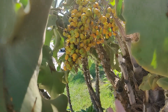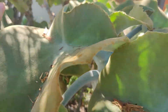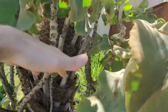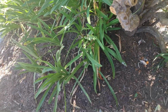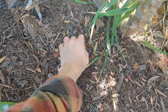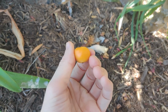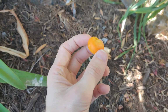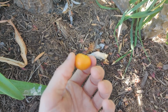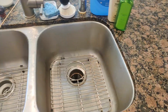I have been harvesting from another cluster that's mostly all picked now, but it's been dropping them and they've been rolling down into the street, and I've been trying to recover them all. So here's one more that's fallen, and this is what they look like. They're little orange balls when they're ripe, and I'll show you how many I already have harvested.